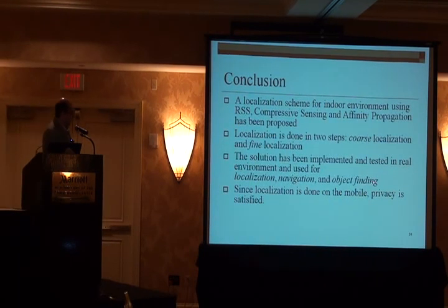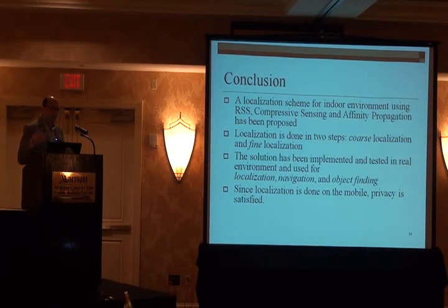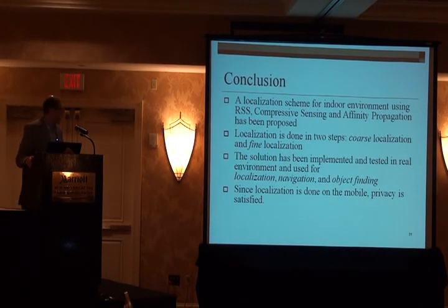And this can also be used for object finding. One of those traces or tracks was actually to a small fountain, which was inside the wall. And of course, blind people couldn't find it, but with the instruction that was given by the device, they could do it. Everything is done on the mobile set, so basically privacy is satisfied. And that concludes my talk.